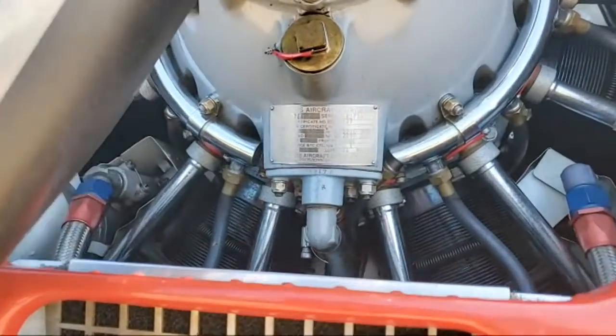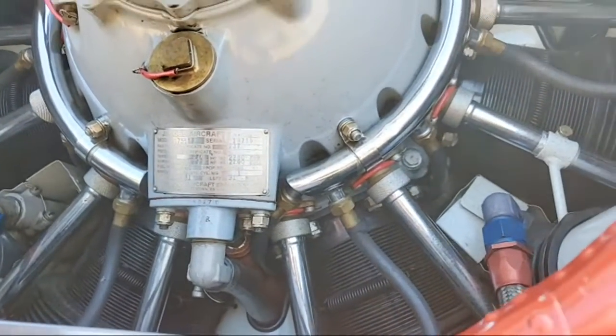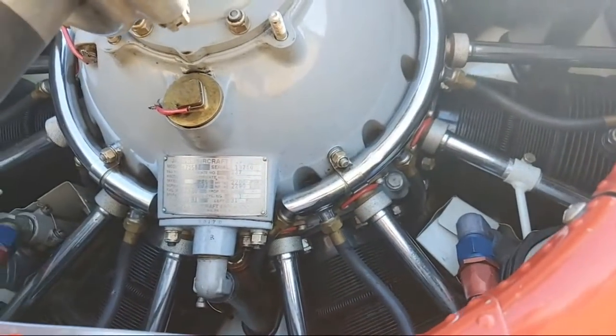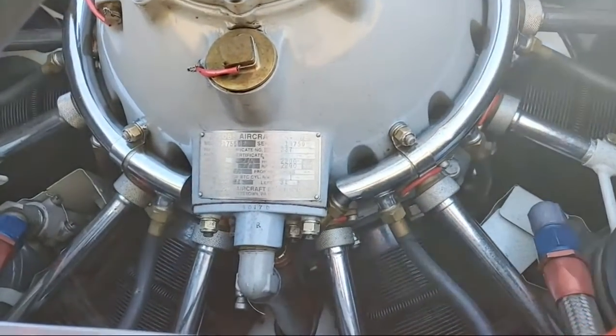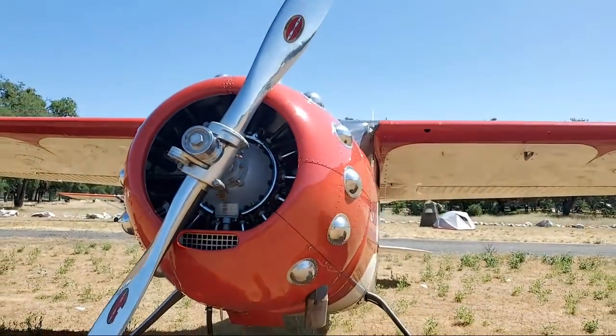But look at that big beautiful Jacobs radial engine. Let's see if we can figure out what size that is. 237, 2200 RPM. What is that? 755. 755 cubic inches?